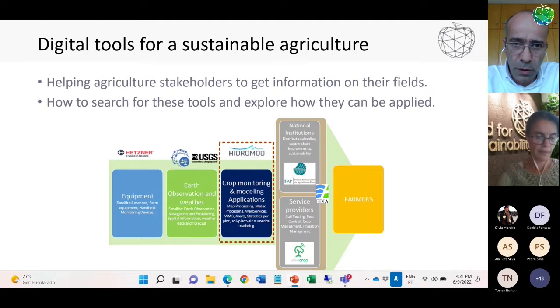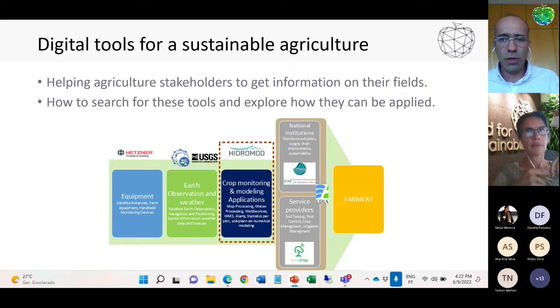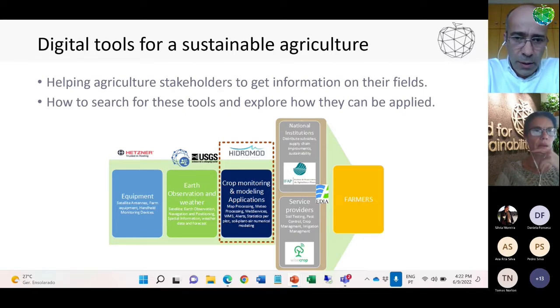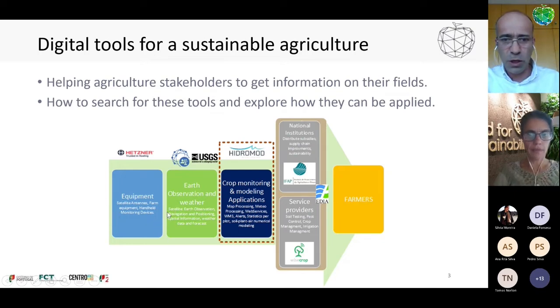So our main goal is helping agriculture and stakeholders to get information on their fields, and what we are going to show you here is how to find these tools and the tools that can be applied for this purpose. This diagram mostly shows the value chain in which we are. There are people working with equipment, with satellite antennas, equipment in the fields, many kinds of monitoring devices, which is not our area.